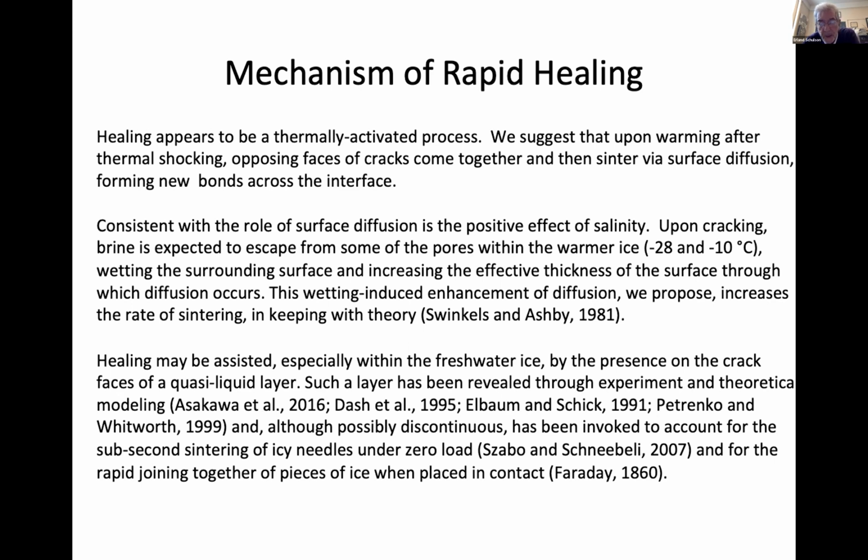In addition, we say healing may be assisted, probably is assisted, particularly within the freshwater ice, by the presence on the crack faces of a quasi-liquid layer. Now that quasi-liquid layer has been revealed through experiment and theory, indicated references for you here. And although it's possibly discontinuous along our crack faces, it's nevertheless in contact here and there. And that layer has been invoked to account for the subsecond sintering of icy needles pushed together under zero load. And as well, I go back to Faraday for the rapid joining together of pieces of ice when placed in contact. So that's what we think is going on.